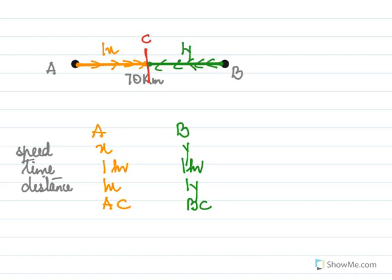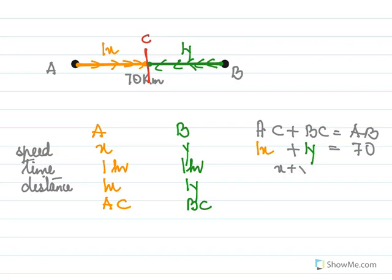And if you look up in the figure, we see that AC plus BC equal to AB, which means we have 1x plus 1y equal to AB, and AB we know is 70. So x plus y equal to 70 is equation number 2.